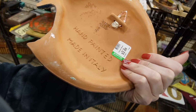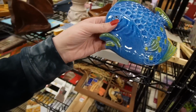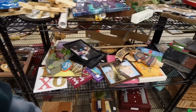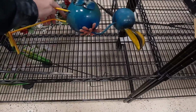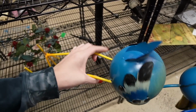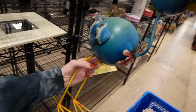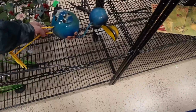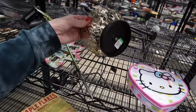There is a fun fish that is made in Italy, hand painted in Italy. I just really like the colors. I don't know if I'm that excited about it though. This bird is so fun. Like a yard bird. I don't actually see a price on it. Oh wait, $9.99. I mean, as much as I like it, I don't know if I want to put that in my yard. It's great, but I don't know if it's right for my yard. I already have a giant turtle in my yard.